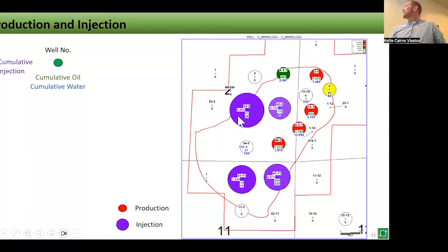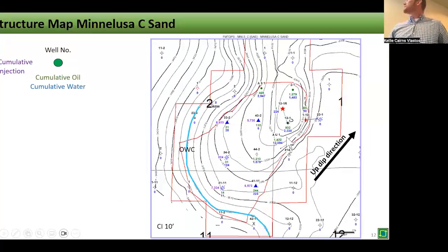Again, just more background data on the field. Here's 8.9 million barrels injected, 5.7, 6.8, 7.3. So these are your big injectors here, and then our producers line up here. So you kind of get a feel for how the field was water flooded and what it looked like and what it does look like.